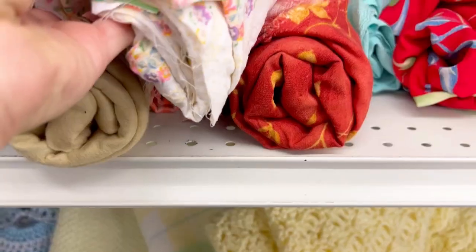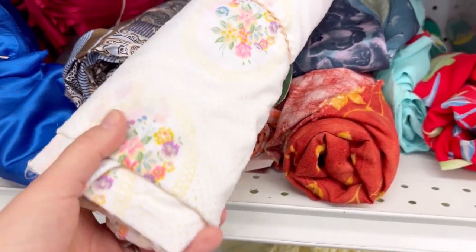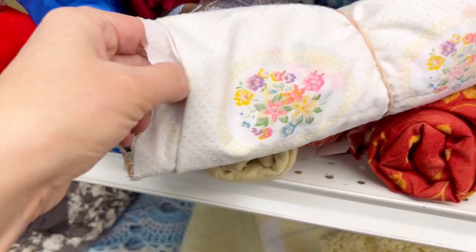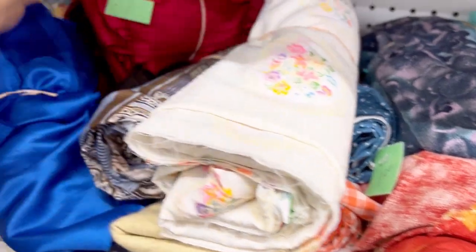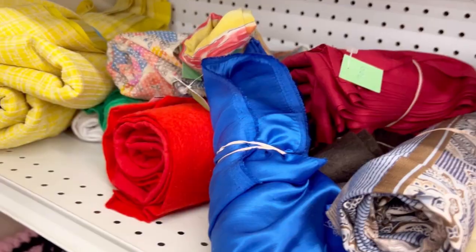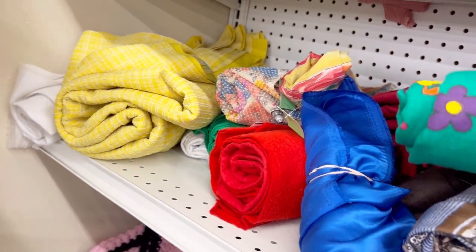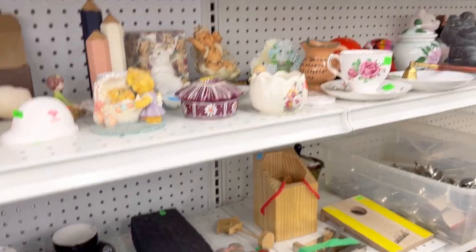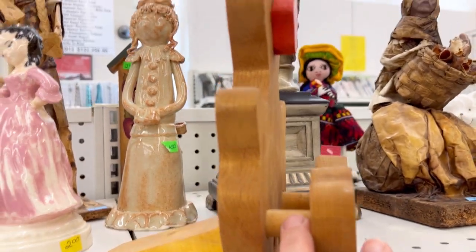Here's some vintage material. It's got a few hairs on it. It's kind of like a sheet material. Might get that. Any more vintage? Oh, I like this color. My favorite color. Oh, what's this? Tweety Bird. I don't usually buy materials, but I think there's people out there that will buy them. Look at this guy. Isn't he cute, little wooden guy? A door stopper. That's what he is.